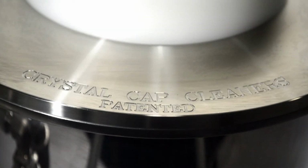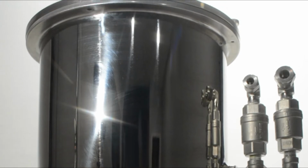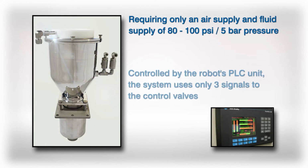Crystal Cap Cleaner is a simple, compact design made from a stainless steel vessel, stainless steel impeller, and other paint booth-friendly materials. Easy installation requires only an air supply and fluid supply of 100 psi or 5 bar pressure, and the control would be direct from the robot PLC unit, sending 3 signals to control valves.